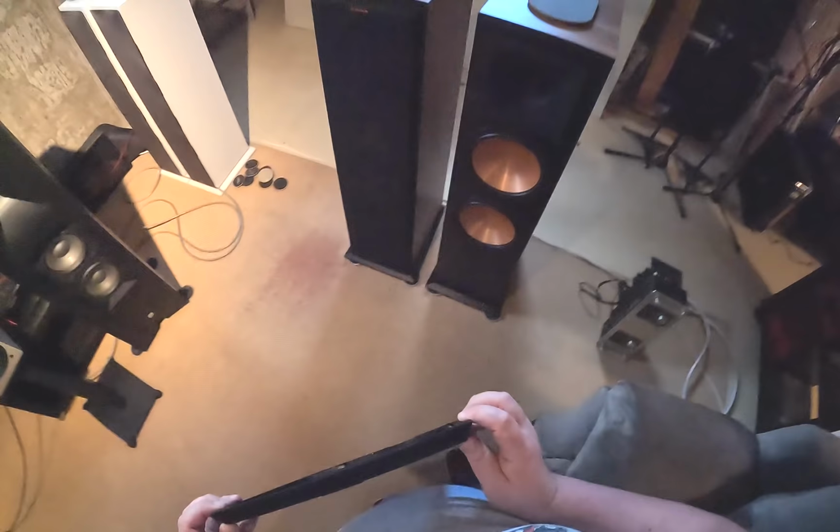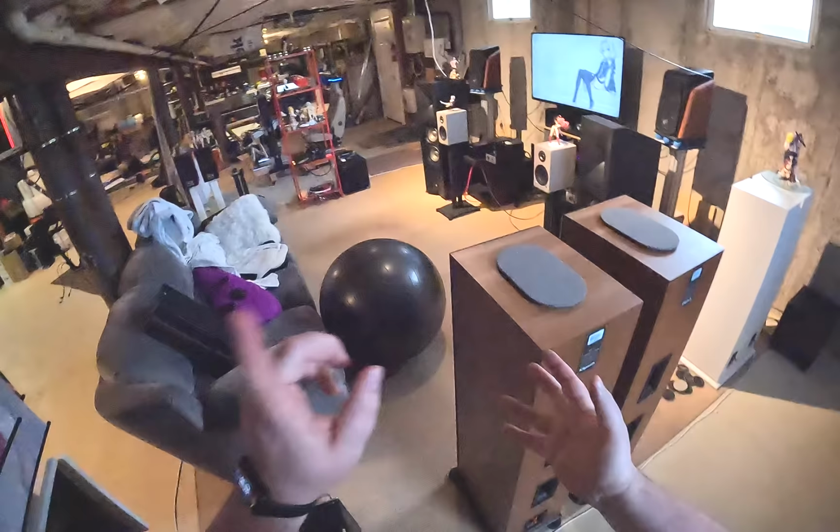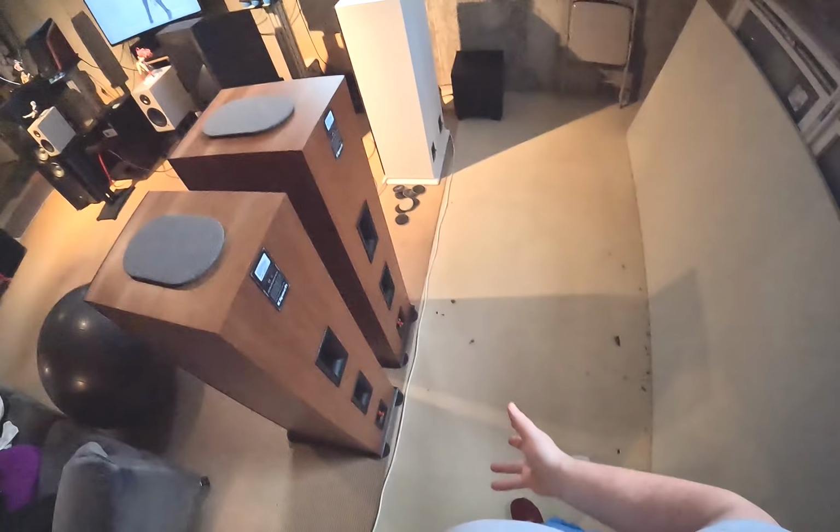Klipsch RF7 Mark IIIs. So Klipsch sends these to me. They're $3,600 a pair. They're 114 pounds each. They are the top of their line in their RF series. This is before we get to the Forte and the Heresy, that Heritage series. This is their home theater line. And they are murderers. They are the only speaker that I considered putting in my home theater besides the Heresies. I've done so much work to the Heresies. We'll talk about it when we get there.